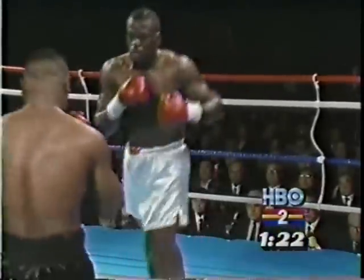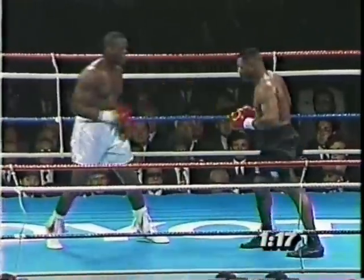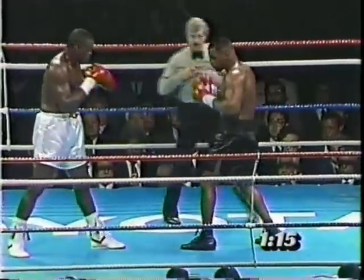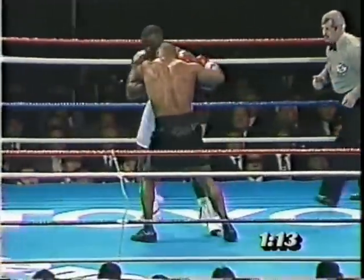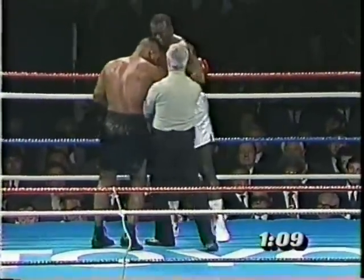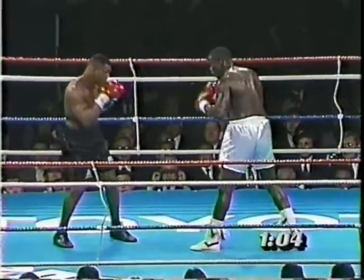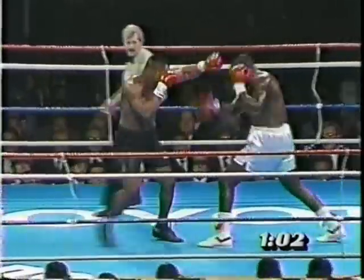Another right-hand lead lands for Douglas. Douglas not afraid. That is apparent. And what's happening, Douglas starting to get his punches off first, which is the key to boxing. You get your punches off first. He's got pretty quick hands for a big man. Well, the lighter Douglas is, the faster his hands are, the more accurate his punches are. Not a lot of power, as Larry referred to when he talked about Tyson walking right through the solid right.